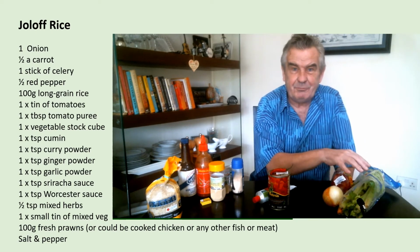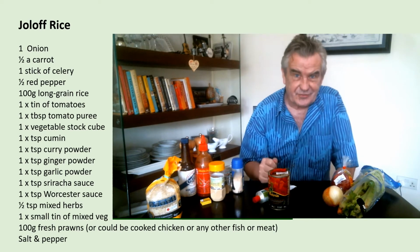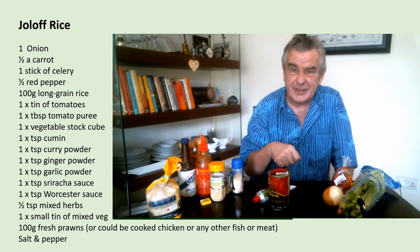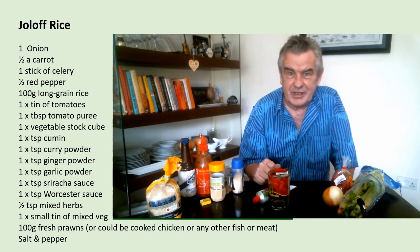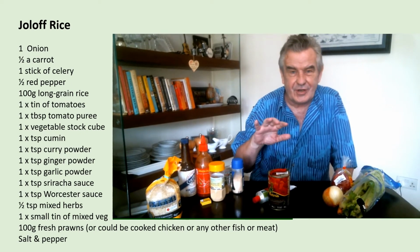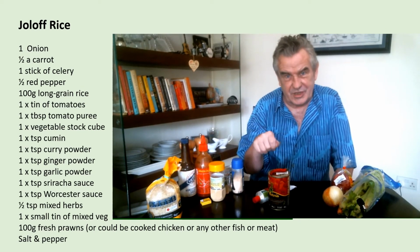an onion-based paste. And then once that's done, you put it into the frying pan with a little more oil, and you cook it off for about 15 minutes. It should just slightly be getting a hint of brown to the paste mix, but not burning.